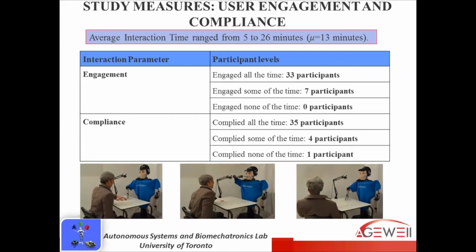And then the same thing with compliance. So when the robot would suggest that they flip over a card, would they flip it over? If they got a match and the robot asked them to remove the cards from the game, would they do so? And we got high numbers for that as well, for all of the time and some of the time.